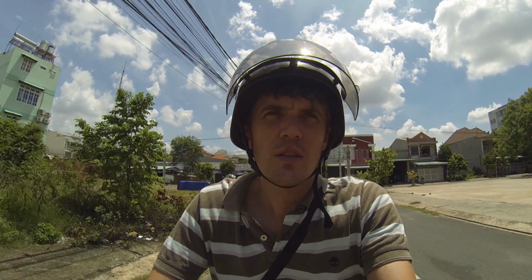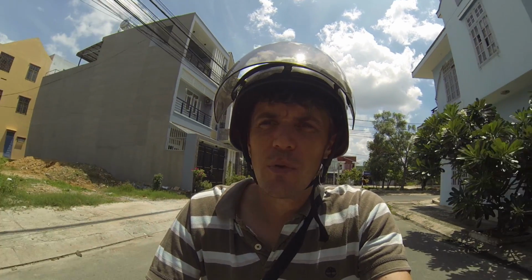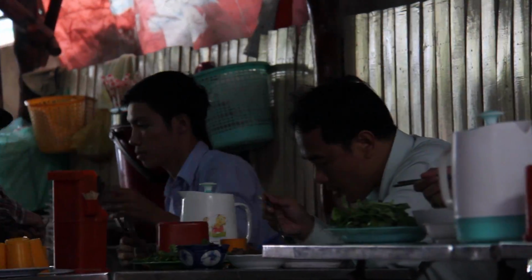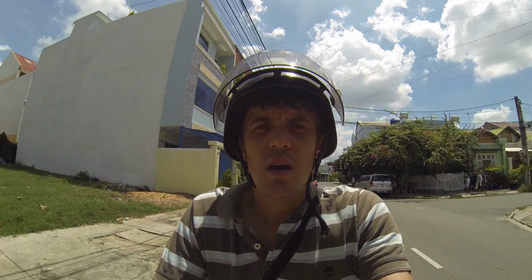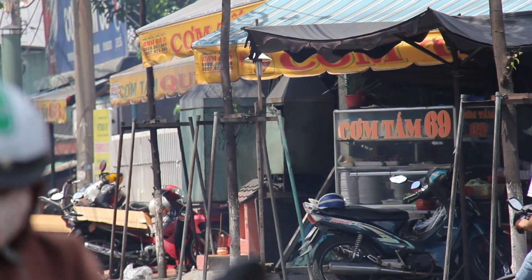Lunchtime, so it's about 11 a.m. It's kind of early for lunch for a lot of people, but it's actually a great time to go for lunch in Vietnam. Most people get up really early here because of the heat. Food is kind of the freshest around then. You'll notice in Vietnam lots and lots of signs that say com, C-O-M, and that means rice. Sometimes it'll say com tam, sometimes it'll say com trua. I'm gonna go get some com tam. It means broken rice.